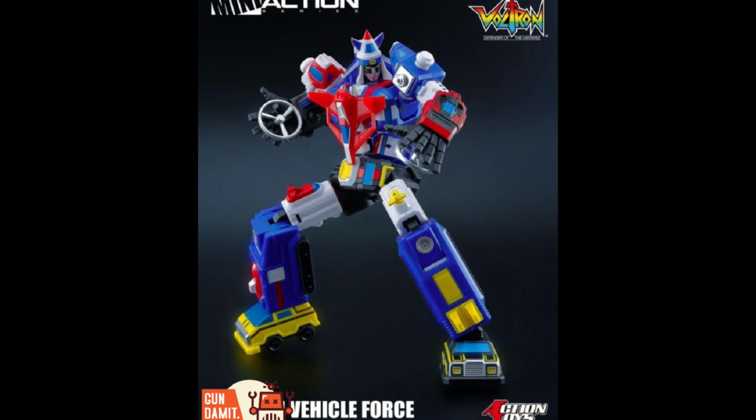I'm not exactly sure when it's going to be available, but it looked like it was sold out. Now it's back up for order. Pretty exciting. And for $62, it is only about 6 inches tall, but it's a pretty good looking figure. You don't see many vehicle Voltrons ever.